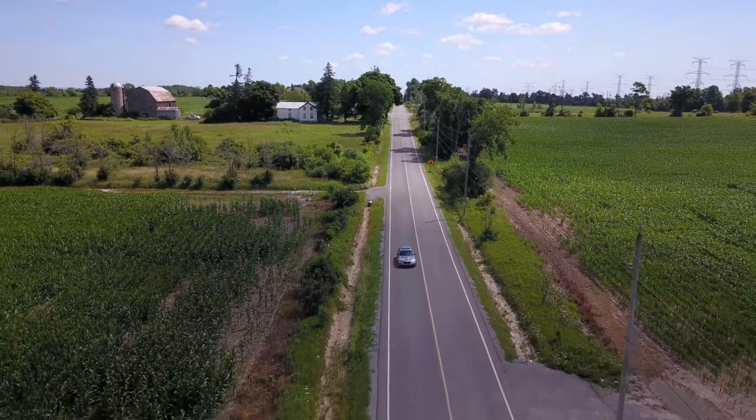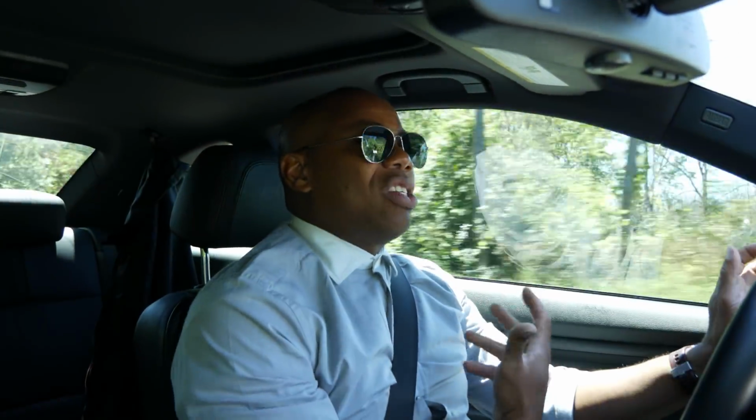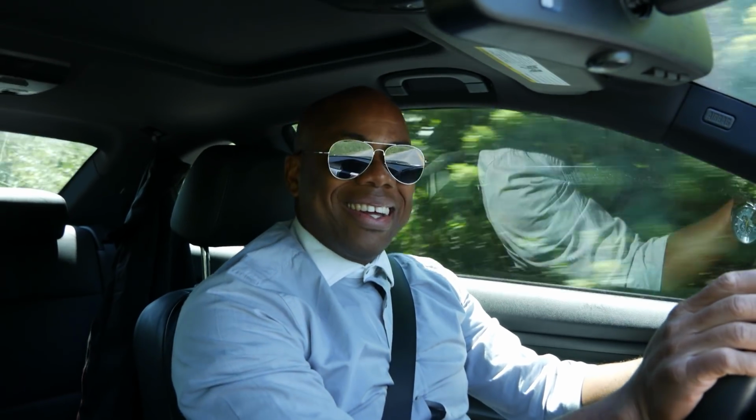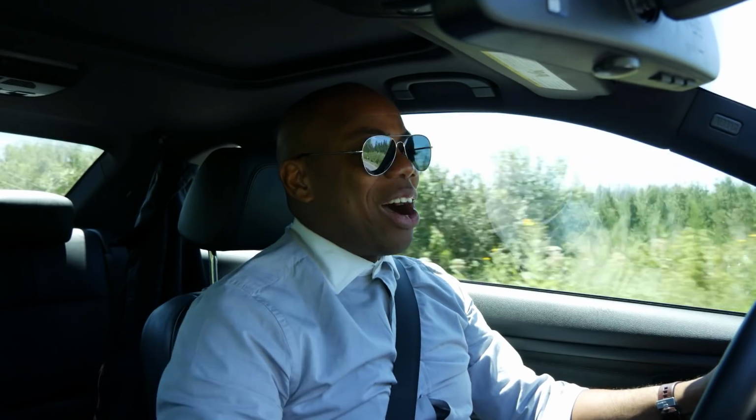So we've got a recipe that is meant to put smiles on your face and to bring out all the emotions that you may have locked away inside. The E92 M3. As you downshift through the gears, you can hear the engine as it starts to sing a little bit more.